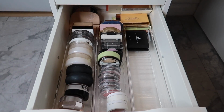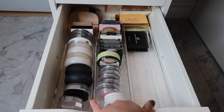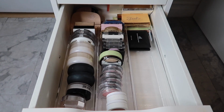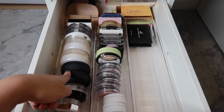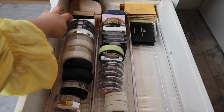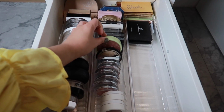Here's what this drawer looks like now. As you can see, all of my powders are lined up and I can clearly see which one is which. And the ones that didn't fit in the tray are back there lined up. I definitely recommend getting something like this. I highly recommend it. I have CoverGirl, Il Makiage, Fenty, Buxom, Fit Me Maybelline, ColourPop, Too Faced, CoverGirl, Pop Beauty, which is the one that I showed you guys.